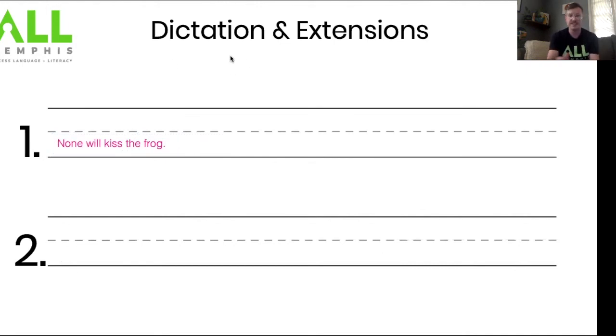The next sentence is, pull the dog off the bed. The first phrase is, pull the dog. Write pull the dog now. What are you gonna write? Pull the dog. Very good. So I should see this on your paper so far. Pull the dog. The last phrase is off the bed. Off the bed. What is it? That's right, off of the bed.